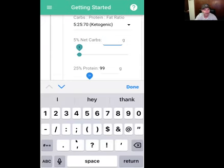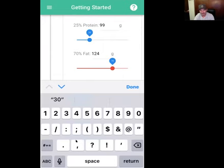So after I finished the 4-week beta test, I decided I wanted to up my carbohydrates a little bit to see if I could still stay in a state of ketosis with incorporating more carbs into my diet. So right now I'm eating around 30 grams of carbs, and obviously these numbers are going to change, right? Because it's all based on 100%.